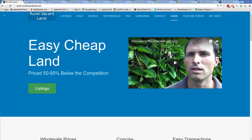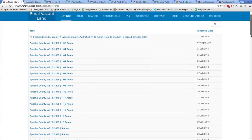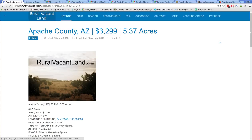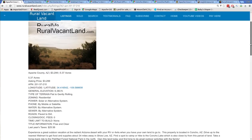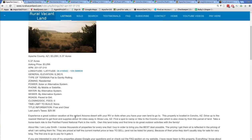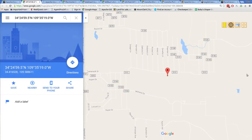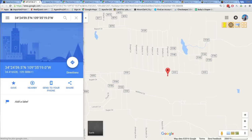So today, I wanted to look at a property in Apache County. This particular property is 5.37 acres. I just looked this one up and zooming in on it in Google Maps, it's in a little neighborhood, little streets. You can drive right up to it.